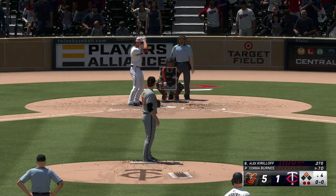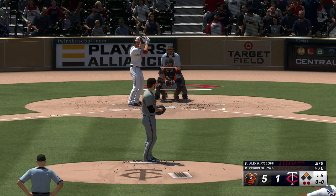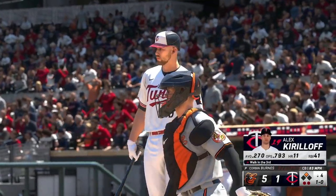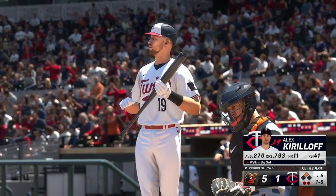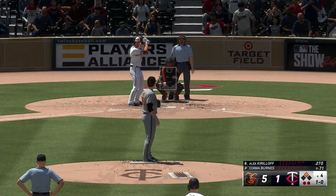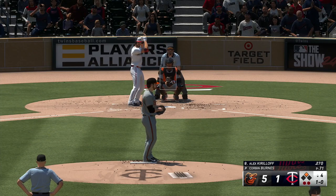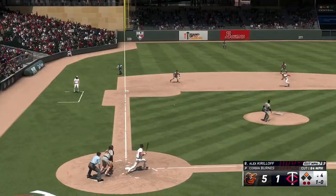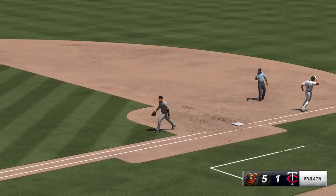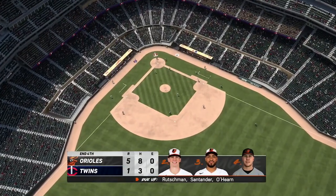Man at second here with two away. Here's Alex Kirilloff. He walked and came around to score his first time up. And a good eye there. And the righty deals. On the ground to third. Fires over to first. Inning over. Twins wind up stranding one. They're down 5-1.